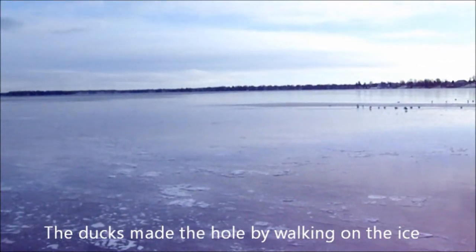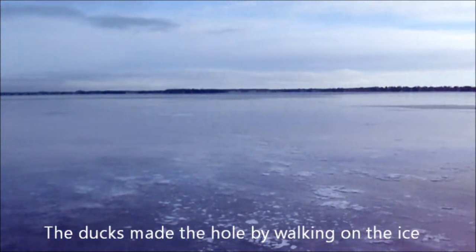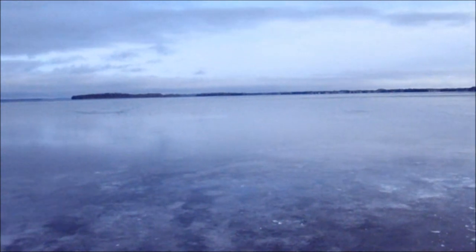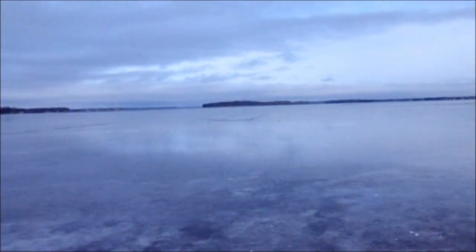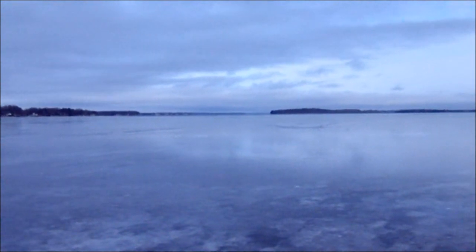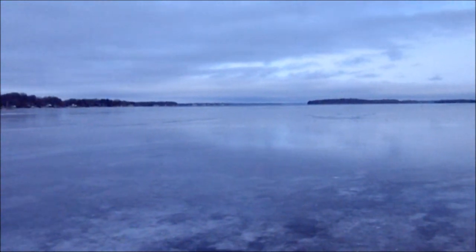Turning around, looking north up the lake now. As you can see, way out there, there's some open water, but out near Big Chief Island, Horseshoe Island, some open water, but pretty well as frozen as far as you can see down the shoreline here.